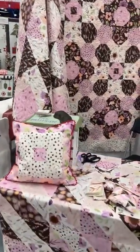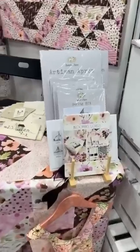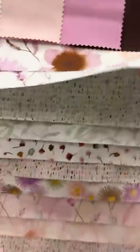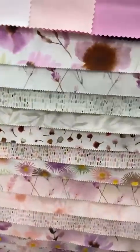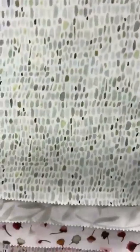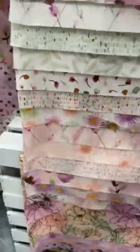So she's got some fun patterns to go with Blooming Lovely. And let's see, let's take a look at the fabrics here. Once again, our designers have come up with prints that you can use in a lot of different ways. So I love this little kind of brushstroke collage, and it comes in different colorways. We've got some fun florals. And then let's see. Oh, and here is the collage print.